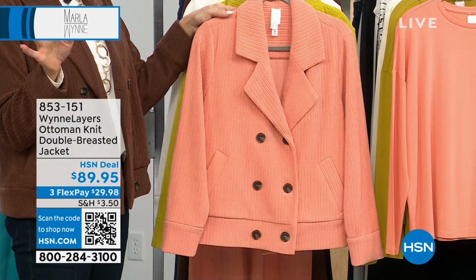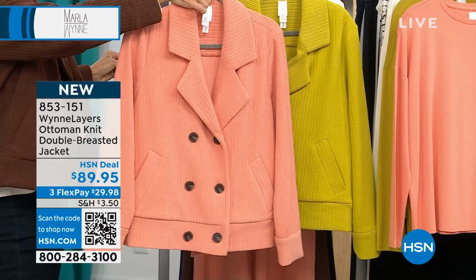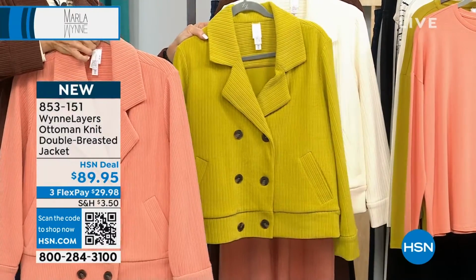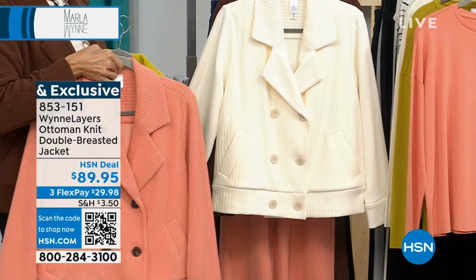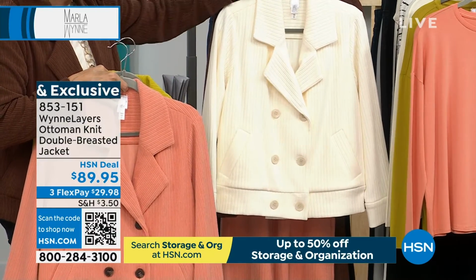Amazing. Perfect 5-star customer pick. And the colors, I just love this soft coral. And then of course we have this in the chartreuse, one of the most popular colors you've ever done. Creme fraiche is stunning. I mean, that is just elegant. I love the beautiful fabric that we're gonna get into.